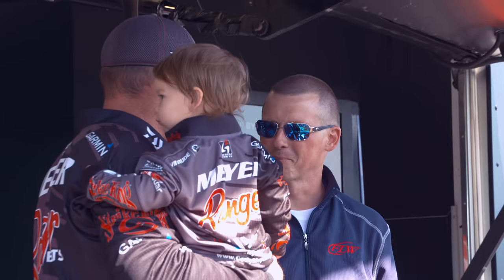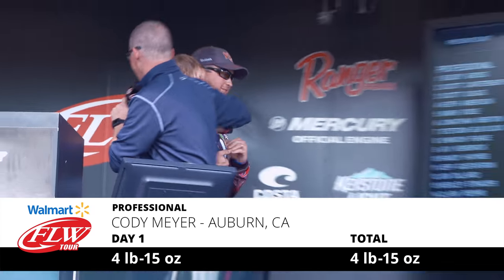Your jersey is awesome, by the way. I didn't catch them today, but to have this little girl here just makes everything all right. Got the family, man. 4 pounds, 15 ounces is what you had. Good to see you guys.